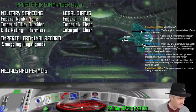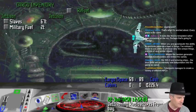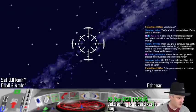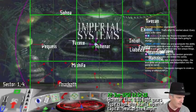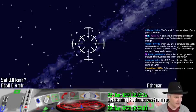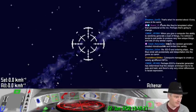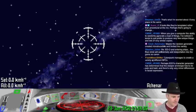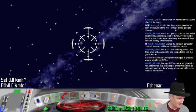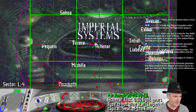Right, let's jettison. There we are. Jettison those. Why is the hyperspace... Oh, it wasn't enabled. Right, let's just sit around for a bit then. And let time pass. That's a very slow way of making time, even at full time acceleration. It's not exactly fast. It's going to be far better if we do jump around.